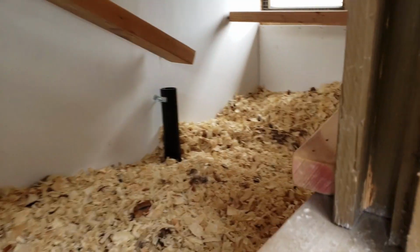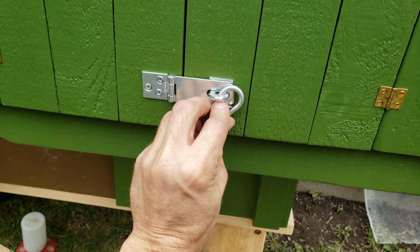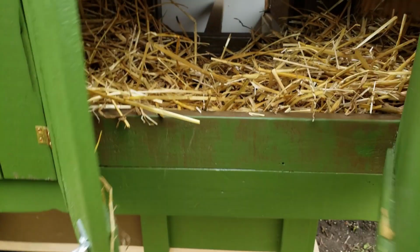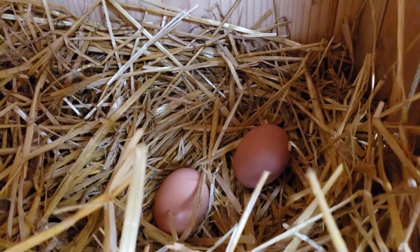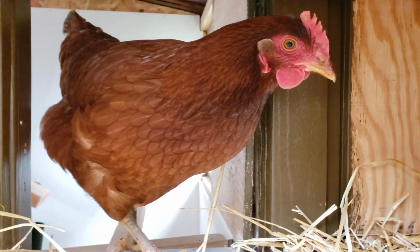This morning, we got a special surprise. For the first time, Tan and Red gave us some eggs. That's what it's all about. Oh, what? There's another egg. Oh, nice. That's crazy. I mean, it wasn't here like 15 minutes ago. Cool. Thank you. Thank you, Tan.